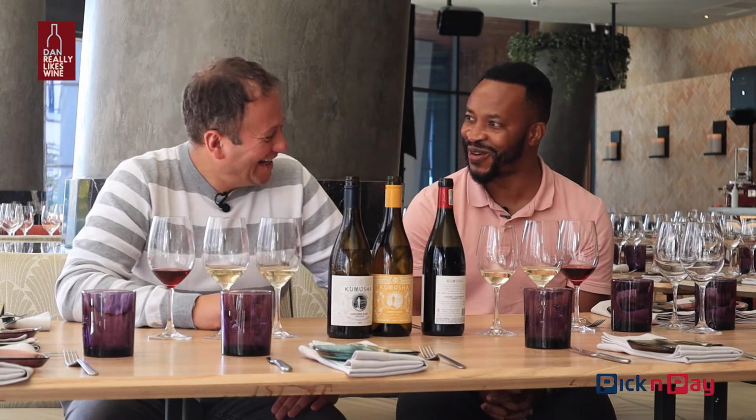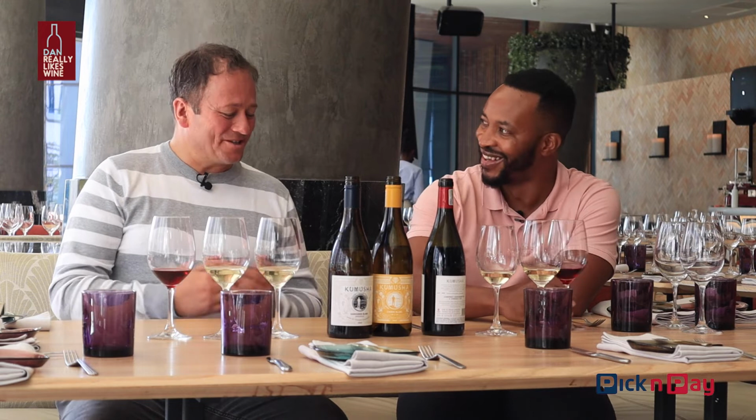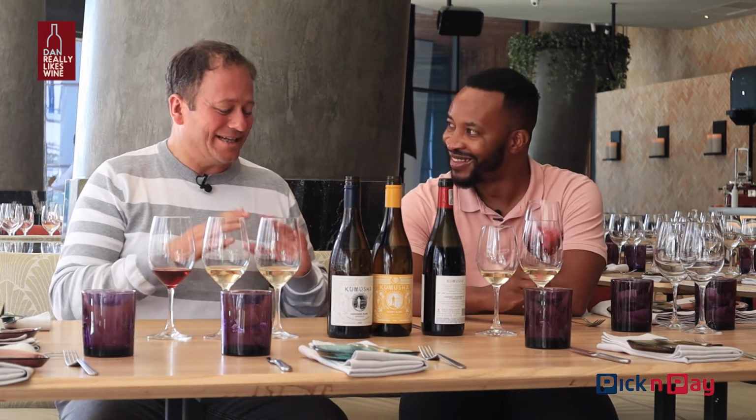I'm more about elegance than power. I really shy away from the big 15%, 14.5%, because I want to enjoy two bottles. I just don't want to enjoy one glass. So for me, the Cape Cinsault is that type of wine you feel bad about opening the third bottle because it's just going in gently and lightly. It's a splendid selection, which is no surprise, and it sits in the broader space of just such a wonderful story. We've shared it before, we will share it again.